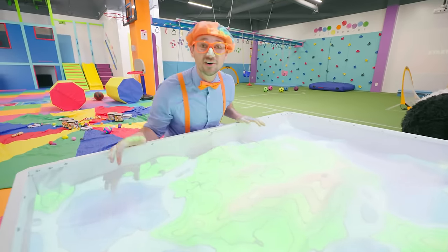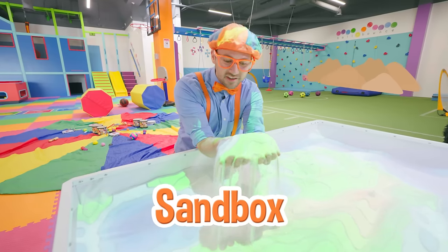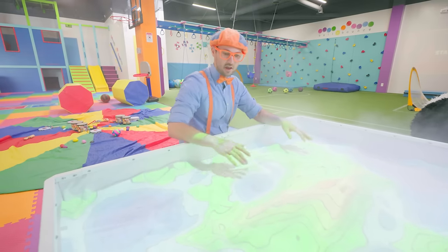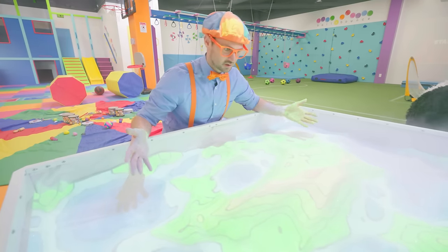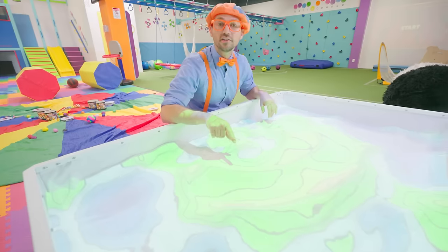Whoa! Cool! It looks like a sandbox! Whoa! Look! Yeah, do you see all the sand? Whoa! I love sandboxes! Wait a second, did you see that? Yeah, when I moved the sand, this image, yeah, adjusted.